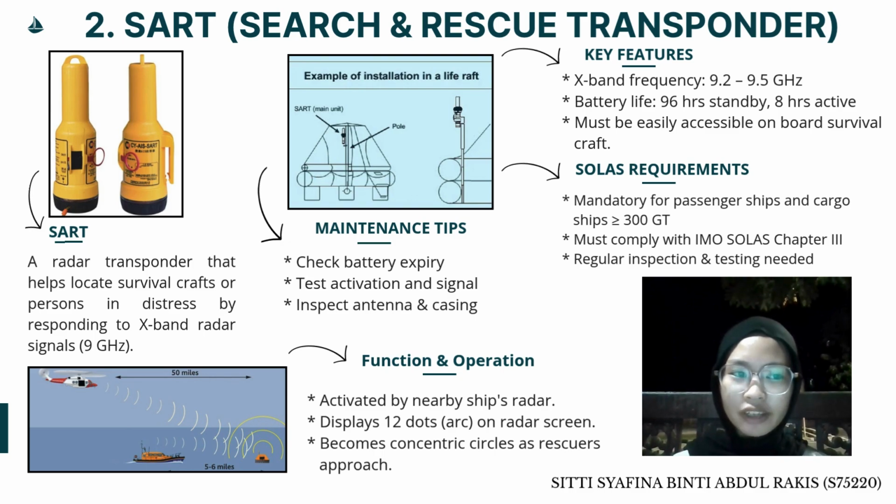Technically, the SART operates between 9.2 and 9.5 GHz and is powered by a battery that can last up to 96 hours in standby mode and at least 8 hours in active use. It's important that these devices are routinely inspected, especially the battery and antenna, to ensure they work properly in an emergency. Under SOLAS regulations, all passenger ships and cargo ships over 300 gross tonnage must carry at least one SART, and more, depending on the number of life rafts.